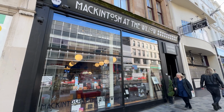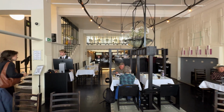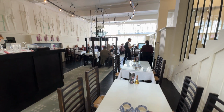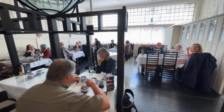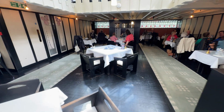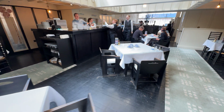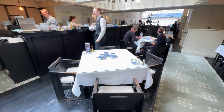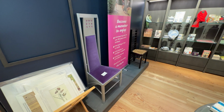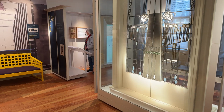A major highlight here is a tea room called Mackintosh at the Willow, a masterpiece of the Art Nouveau designed by Charles Mackintosh. It's a renowned architectural and interior design treasure, first opened in 1903 and lovingly restored to its original glory. Specializing in afternoon tea, it's also a full-service restaurant with an extensive menu. There is also a gift shop, and upstairs they have a small paid exhibition.